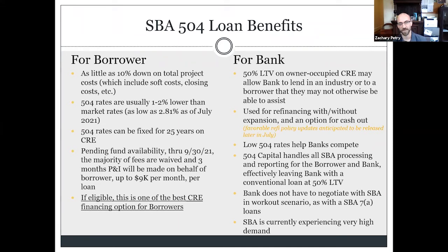The parenthetical note there, as I mentioned, the 504 policies are constantly changing every year. There's usually some updates or some changes. The standard operating procedures are typically revamped every few years. And so there are some additional finalized policies that are anticipated to come through by the end of this month. The guidelines have already been issued, but the final policy has not. And so for anyone listening in on this webinar, I wanted to share with you what may be coming through the pipeline in the next month for benefiting the refi program.